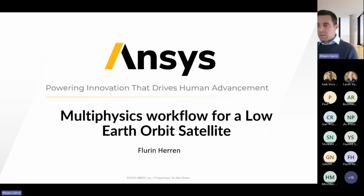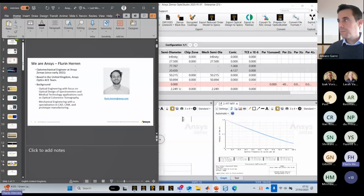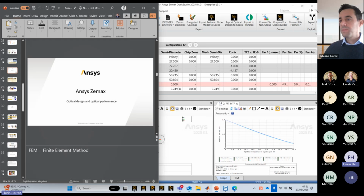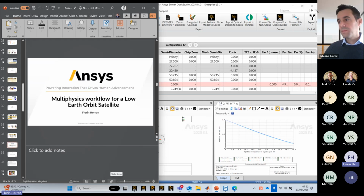And the next part is going to be the multiphysics workflow for a low Earth orbit satellite done by Florin. So Florin, should I stop sharing? Yeah, you can. I can take over. Perfect. All right then. Okay, now I need to find where we were. That was here. Perfect.